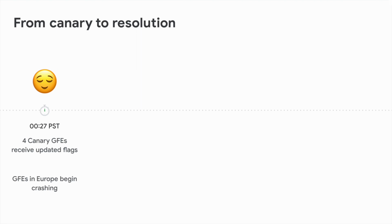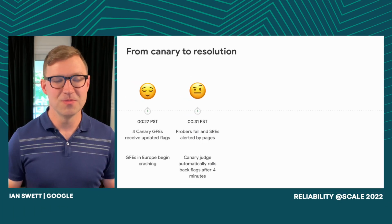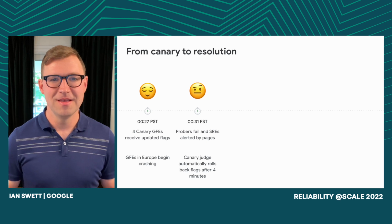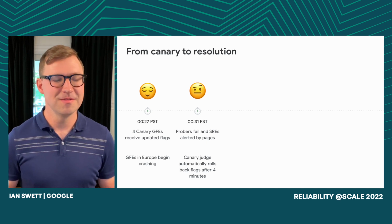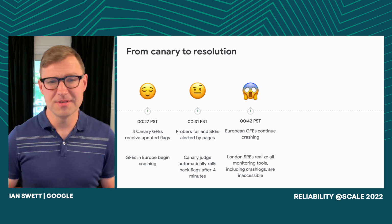So let's look at the timeline. This was rolled out at 27 past, Pacific Standard Time, to 4 machines. GFEs in Europe almost immediately began crashing. Probers started failing 4 minutes later, and SREs were paged. The canary judge, which can automatically roll things back, at that point rolled things back, which is very lucky. However, the GFEs just kept crashing.